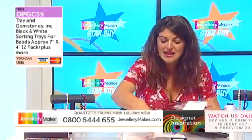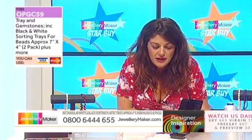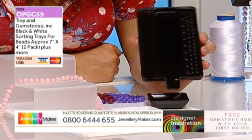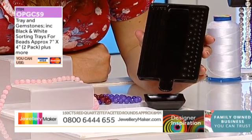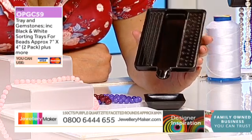I'm going to just show you in black as well. Like I said, some gemstones are going to look better on the black, and I can tell you now, actually, now I'm holding it, they're quite weighty, not too heavy that you can't work with them, but heavy enough that they're not going to fly away and get knocked off by a cat or by a dog.